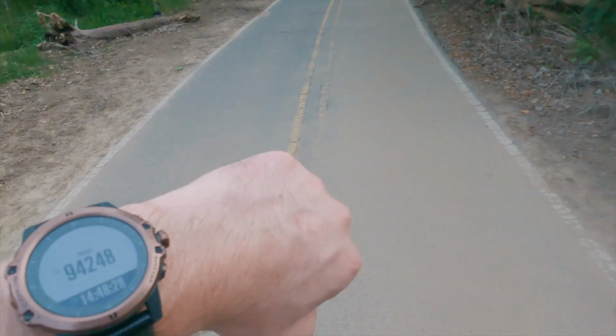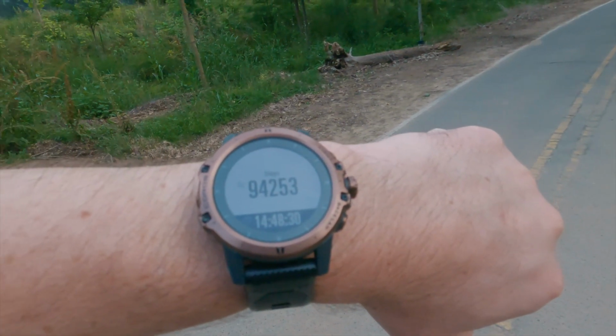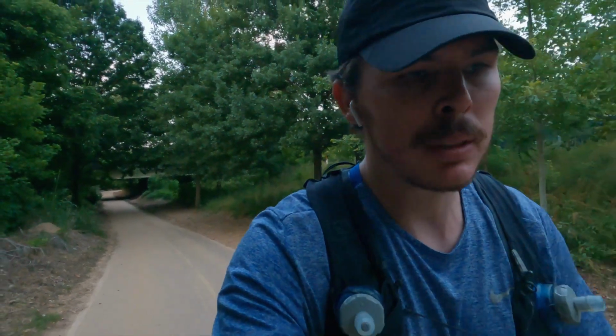All right, so we are in the home stretch. We have just about, I don't know if you can see that, 6K steps left until we are at 100K steps. And we're gonna make it. I don't know if we're going to get 100K by the time we get back to the start. We may have to walk a little bit, but that's okay. We've been walking all day.